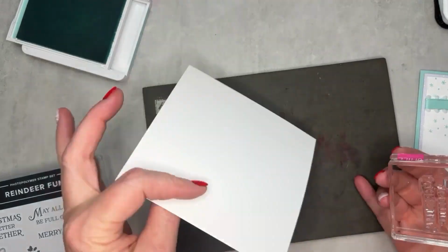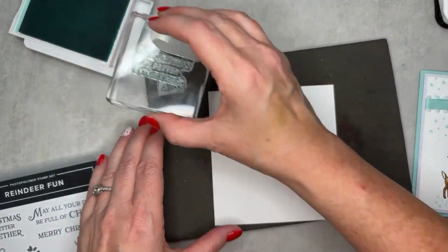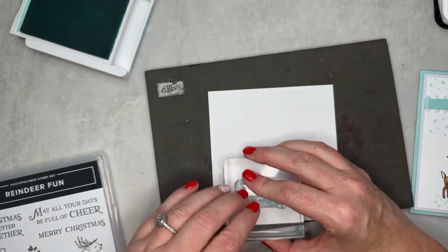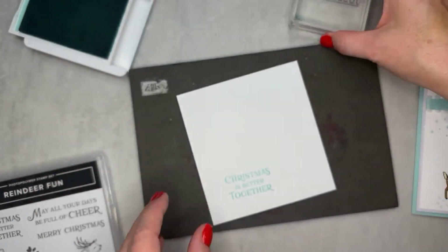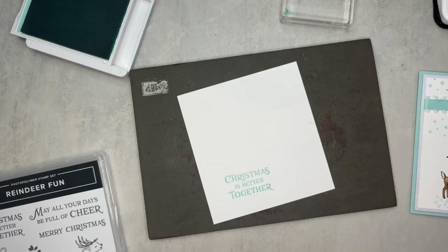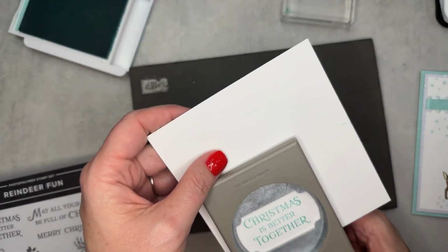Let's try this again. Get a better stamp. All right, that is better. So Christmas is better together. And I want to see, I hope it fits on here. Oh, yes.